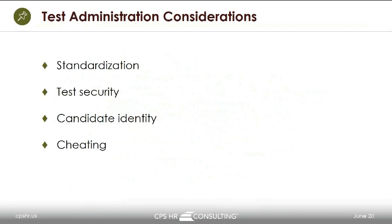Test security, of course, as you all know, making a test is not cheap. Quite expensive, especially if you're doing the proper thing: job analysis, full test development, subject matter experts. And the last thing you want to do is to have your test on the internet a minute after you test it, especially in a paper and pencil format where that's not the idea. You want to make sure that those questions are secure.